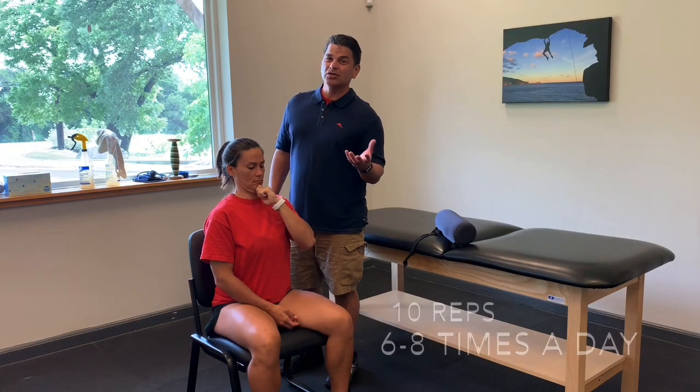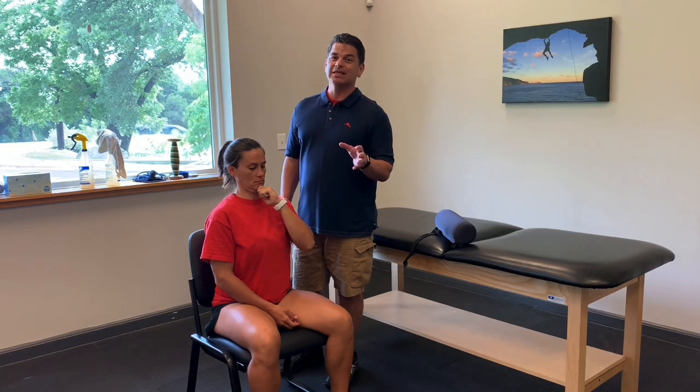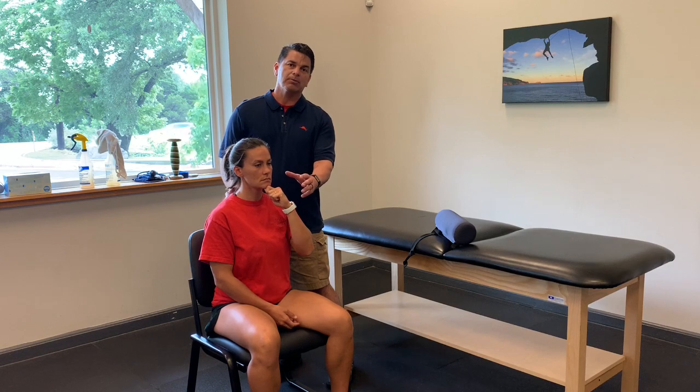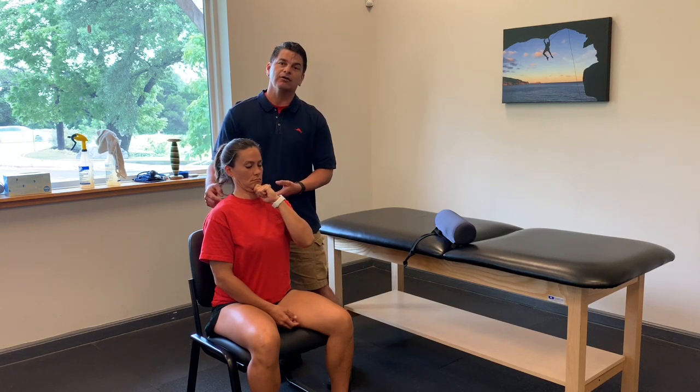So you gradually do this. How often should you do it? 10 reps, 6 to 8 times a day. So this is the first exercise, right? They should eventually be able to push as hard as they can and not feel any stretch here.